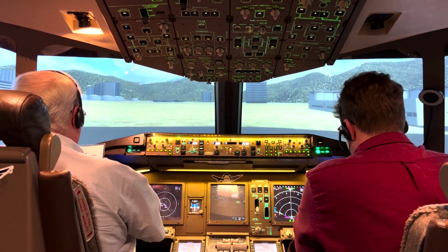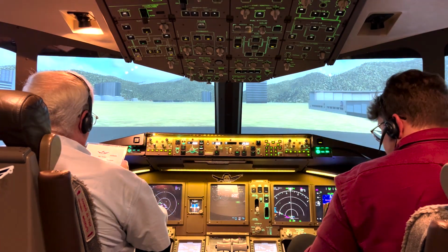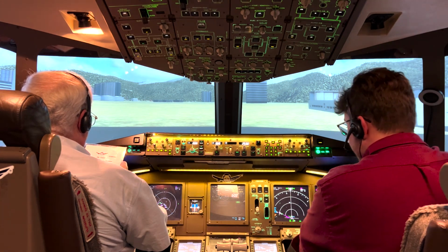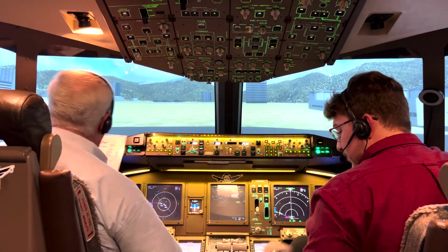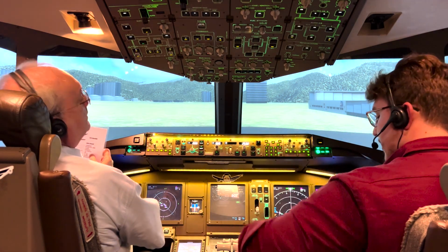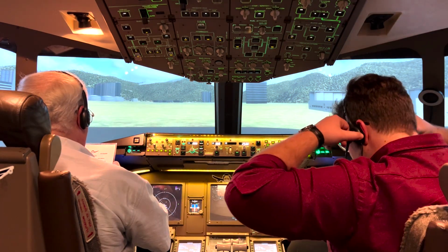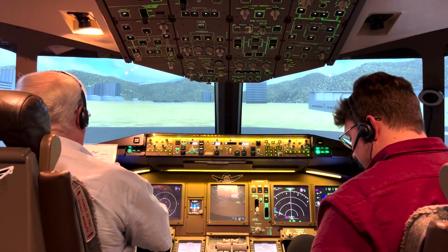Altimeters and flight instruments. So 2992, mine agrees with yours. Altimeter flight instruments, you're happy? Yep. Parking brake is set. Yep. Fuel control switches. Fuel control switches are cut off. Transponder. Transponder is on standby. Logbooks, ETOPS. Loaded. I'm on board.